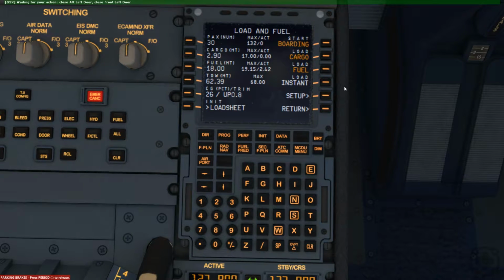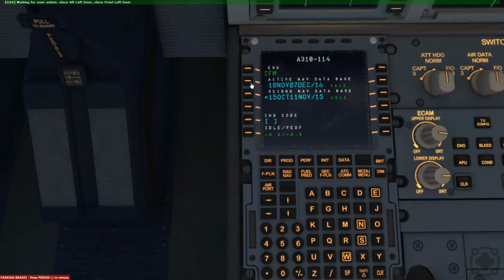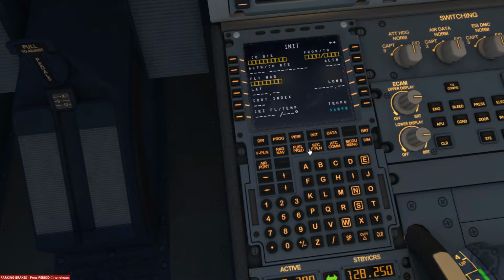All right, taking just a little bit extra fuel today because I just don't know what we're going to do for fuel-wise crossing the Atlantic. I'm hoping everything is correct, so we're boarding everything right now. Okay, that's done. So we're going to move over to the left-hand side here and start our configuration of the panel.